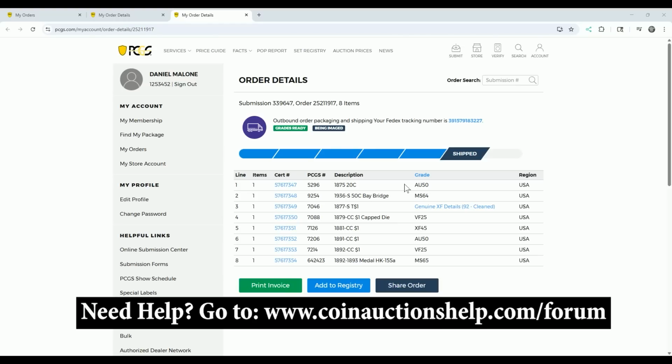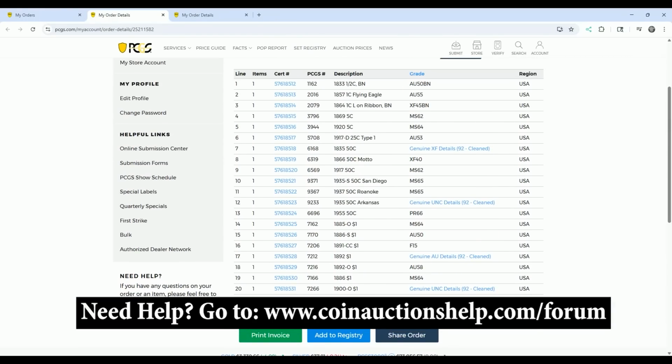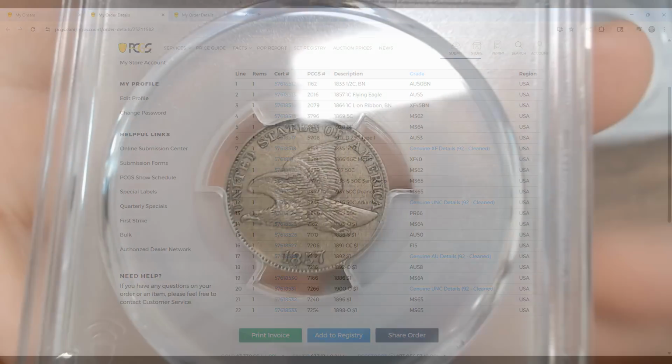Both of these submissions cost me a few $100s a piece. But here's the actual line items. You can click on those and you can actually see the value. Same with this one. There's 22 in this one. So with that out of the way, let's get to looking at the coins and focus just on the coins and talk about the grading and talk about the condition.